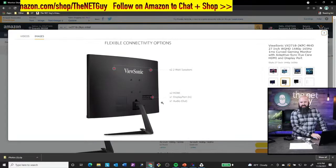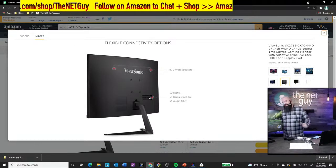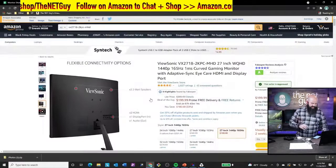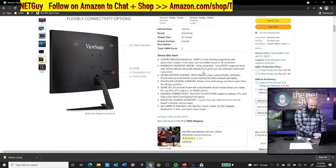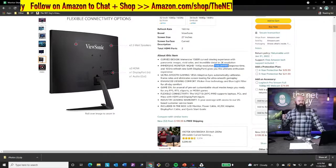So it's got one DisplayPort, 2 HDMI. Okay, so this is going to have an extra HDMI in on the Scepter. That's one advantage. And I don't know the nits of brightness and any of the other... Okay, so the MPRT, that's a moving picture response time.